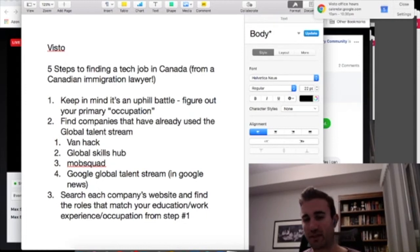Right? So you want to find the best fits, basically, because think about it this way. You're competing with not only the domestic workers here, but hundreds and hundreds of tech workers from around the world. So if you don't have good skills and experience for that role, you're going to have a tough job basically convincing them.